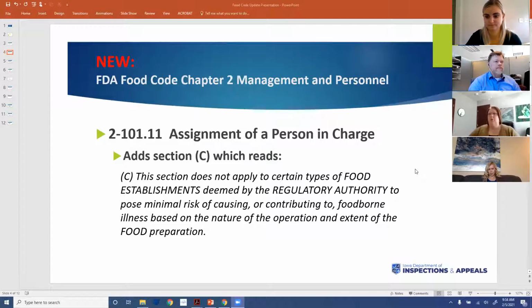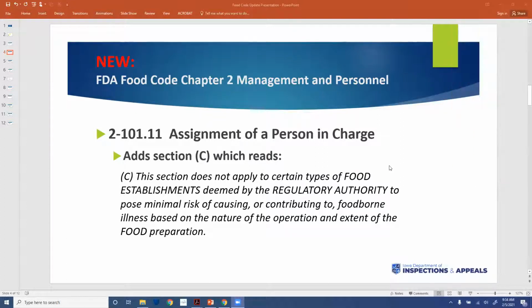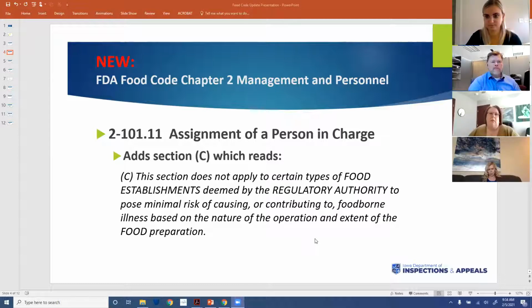So in chapter 2, there is a new section under Code 2101.11, the assignment of a person in charge. This section just states that in certain types of food establishments deemed by the regulatory authority, there does not need to be a person in charge all the time. So typically we see these in our micro markets or the unattended food establishments, which we have had that amendment in our Iowa codes for a while now, but now it's in the food code.